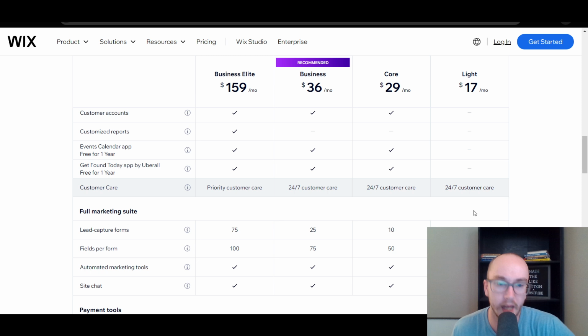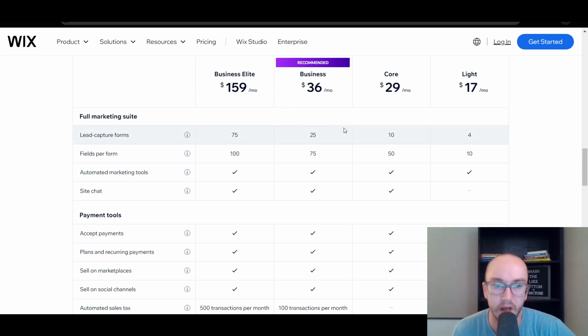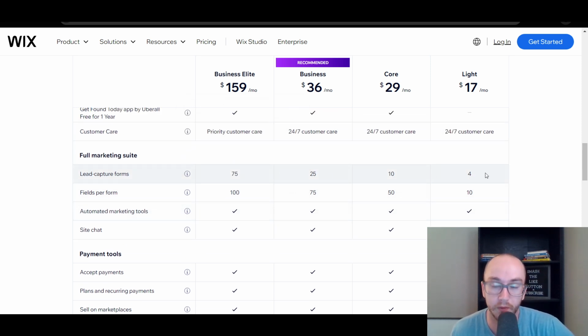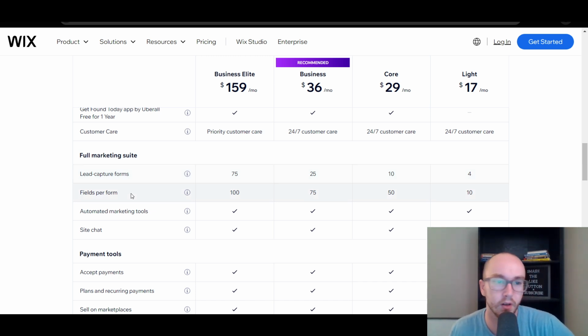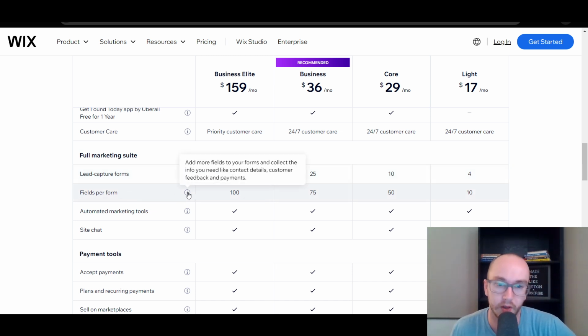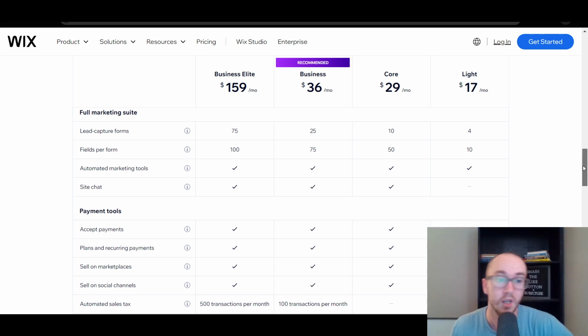In terms of customer care, as you can see, lead capture forms, this is the marketing suite. So this could be like quizzes, registration forms, things like that. This is pretty limited on Wix in general, their lead capture forms. If you just have a few, that's something you might want to also consider. The fields per form, so the certain contact details, that's another thing you might want to consider there too in terms of how the numbers break out as to maybe which plan makes the most sense for you.